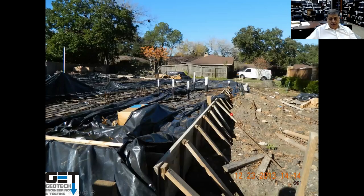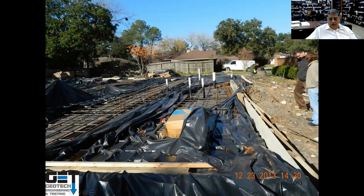Foundation makeup, they did this in my land area. They set up to put the piers in, to put the vapor barrier in. They got a big rain. The whole thing fell apart. They had to go back and redo the whole thing.